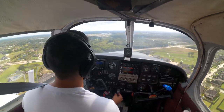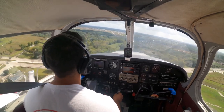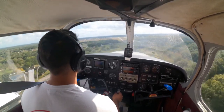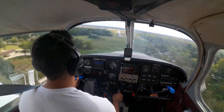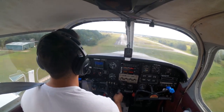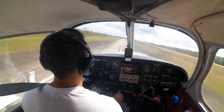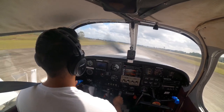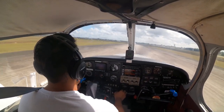Pearland traffic, 3843 turning left base, runway 14. Got to straighten up a little bit. Power in there. Little low. Oh, actually, not bad. By that flow. Carburetor heat in. Pearland traffic, 3843 turning left final, runway 14.